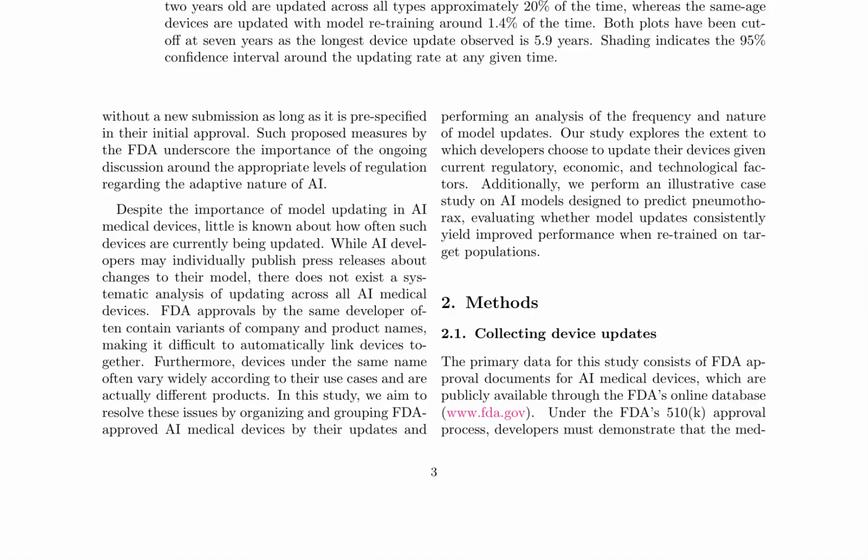The study's methodology involves a systematic review of FDA approval documents, which provides insights into the regulatory landscape of AI medical devices. The analysis of model updates is grounded in a nuanced understanding of the interplay between regulatory, economic, and technological factors, highlighting the complex challenges involved in ensuring the safe and effective deployment of AI in medical devices.